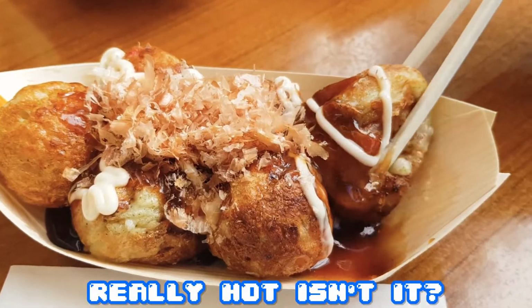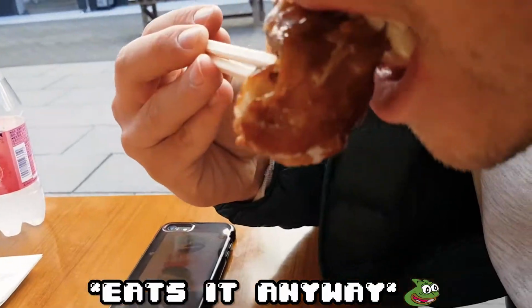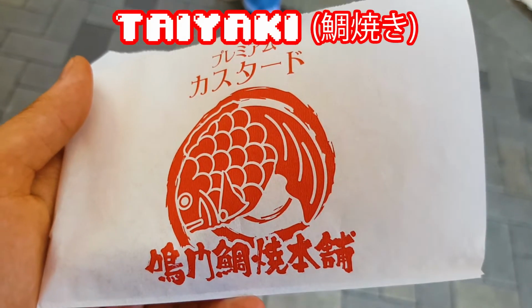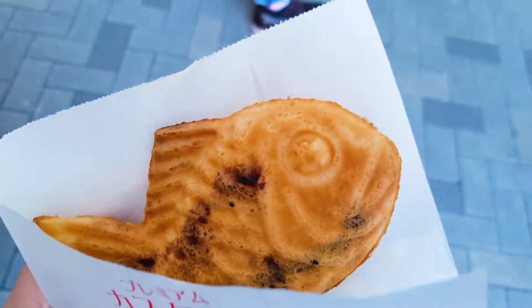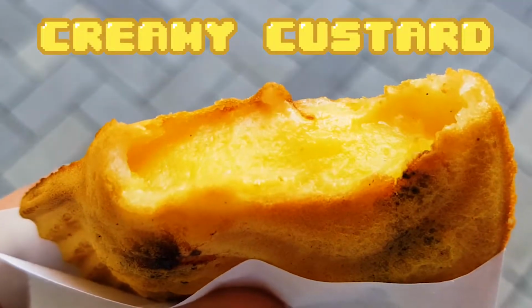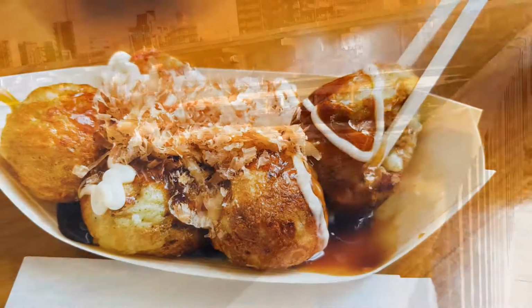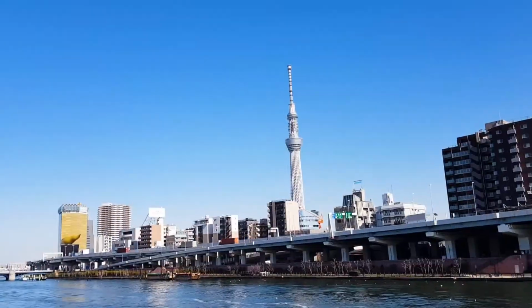Oh, that's gonna be really hot, isn't it? Yeah, it's gonna be hard. That didn't work out. And taiyaki, which is a crispy Japanese fish-shaped cake. That shit good! After filling our stomachs with amazing snacks, we continue on our journey.